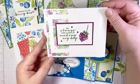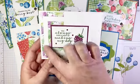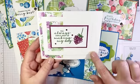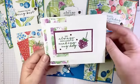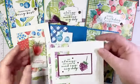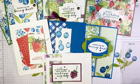And then this is really a fun way to frame a sentiment. So this is, again, stitched rectangles, but she's cut a frame out of the Whisper White cardstock to frame her sentiment, which I think is a really fun idea. So there you go. Lots and lots of ideas with the Berry Blessings bundle from Sale-a-bration.